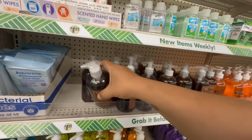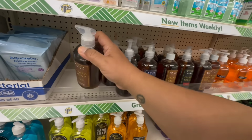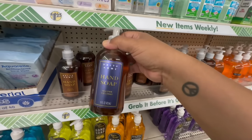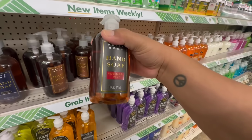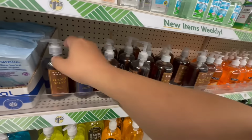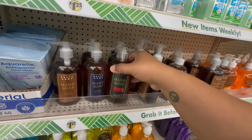And look, they also have some new hand wash. This is the Delta Home Hand Soap. This is the pumpkin spice. They have the toasted coconut. Love the packaging too. And they have the rosemary mint. These are $1.25, and they are 16 fluid ounces.